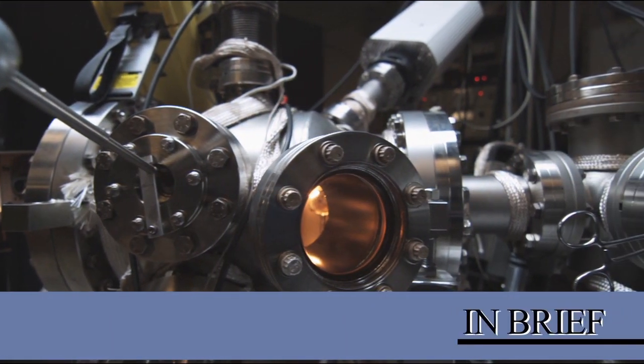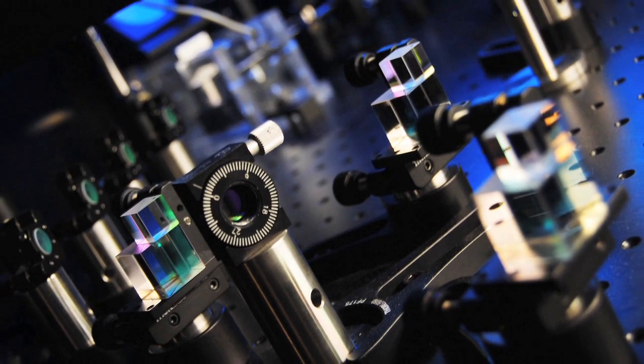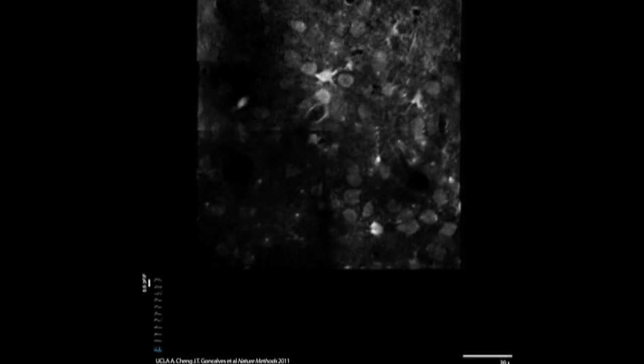And now, a look at more developments from UCLA. Scientists have developed a non-invasive high-speed microscope that can record the firing of individual neurons in the brain. By modifying 2-photon laser scanning microscopes, high-res 3D videos of neuronal circuit activity are generated. The breakthrough may aid in the study of disorders where there are no physical signs of brain abnormality.